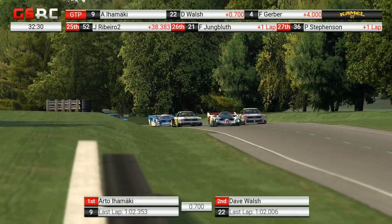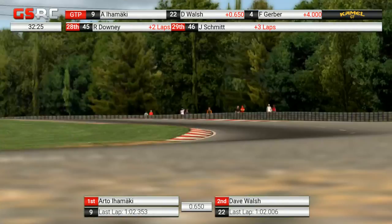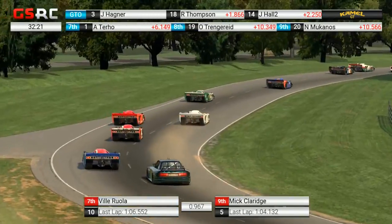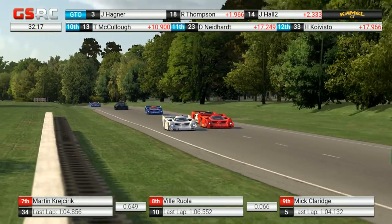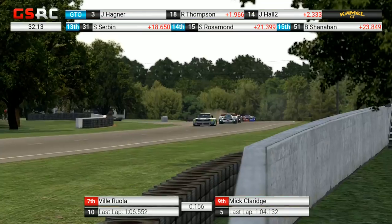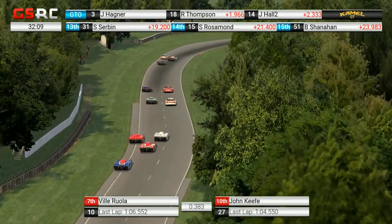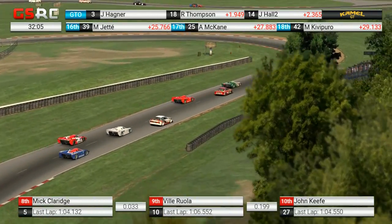That seems like a precarious spot. We're already quite far up here in our GTO field, so the traffic will only get faster, but you're going to start to be more and more aware of your positions. Further back here in the GTP field, Billy Ruola, Mick Claridge, somewhere in that mix of 15 cars on screen.